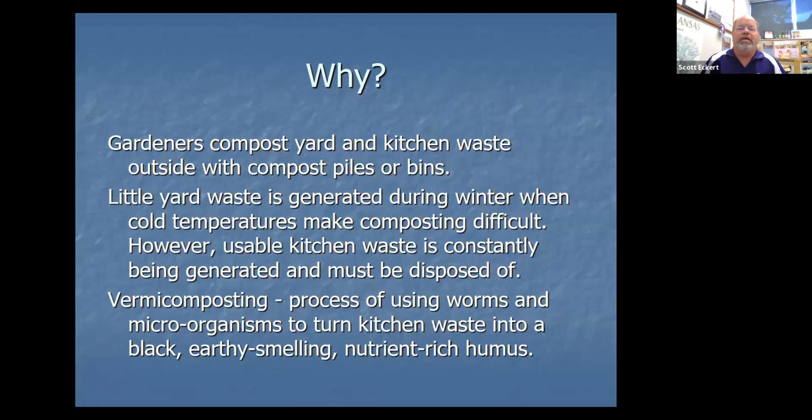So why worm composting? Well, in the winter, homeowners, anybody that rents or eats, makes their own food, they are usually creating waste year round. Of course, in the summer, you're creating yard waste like grass clippings and when you prune. In the fall, we get leaves. All those things can be composted outside very easily. But in the wintertime, we're not generating those leaves and the lawn clippings for our compost piles. But we're still creating banana peels and apple cores and lettuce that gets wilted and things like that.